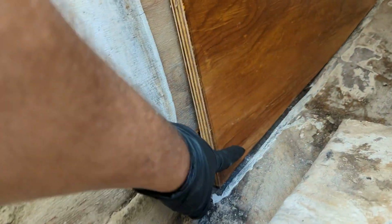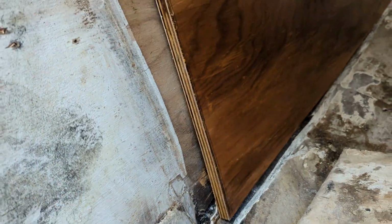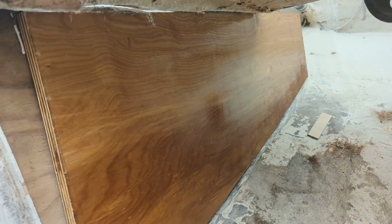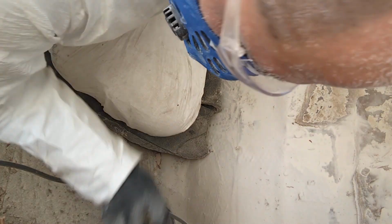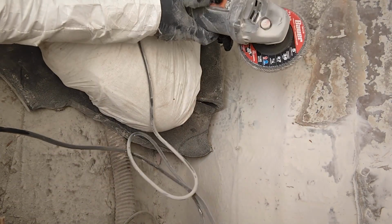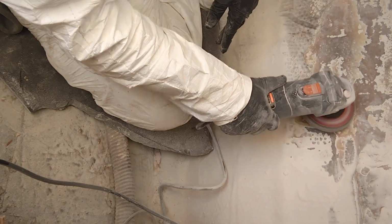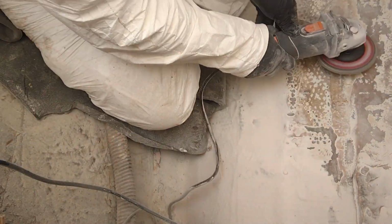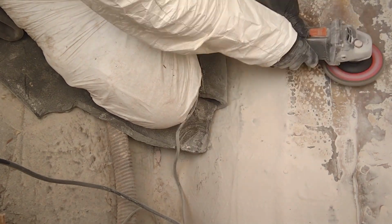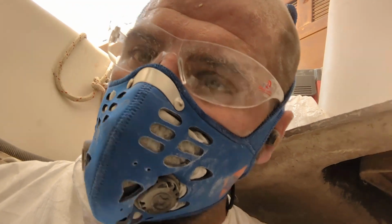First fit, we'll cut this corner out. Those pieces, the water gets trapped in there. That's where the rot started. They'll tie back the note. Still be there.